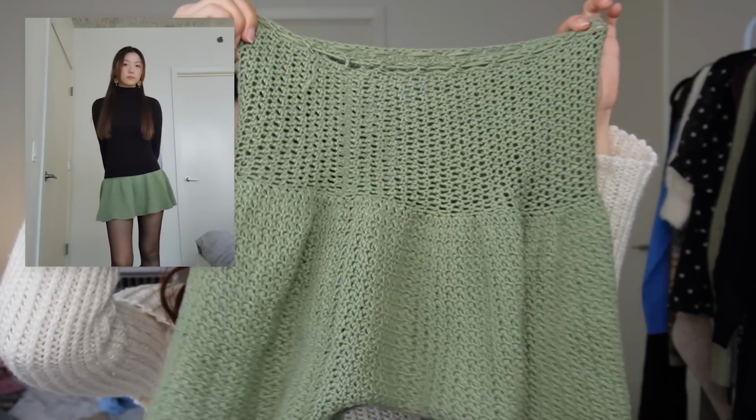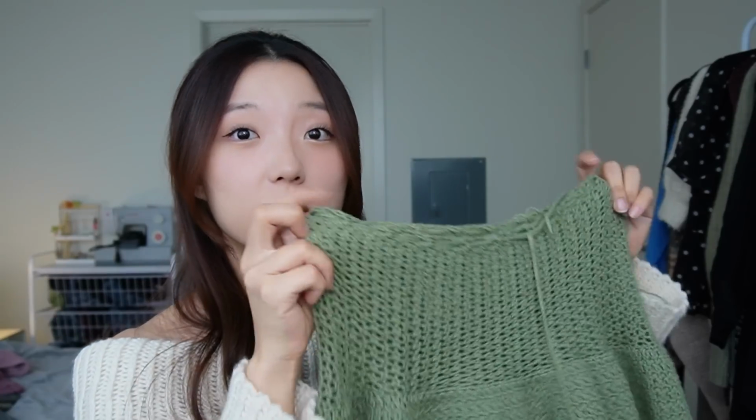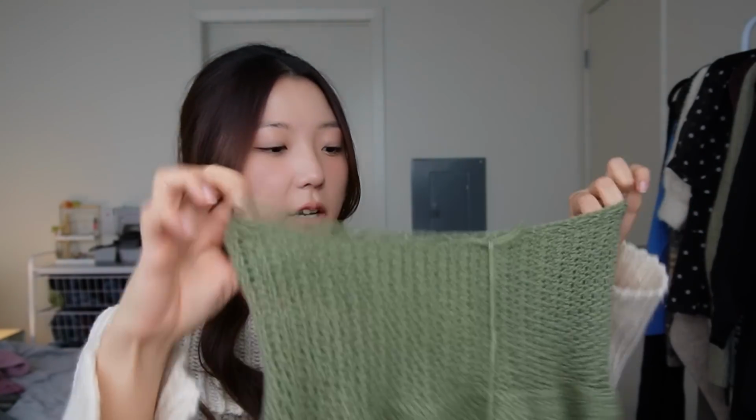However, the matching skirt, I do wear very often. This is the first skirt pattern that I ever made. This is the first skirt that I've ever made, period. And I love it. I'm so proud of myself for this pattern. I think this pattern was genuinely amazing, fantastic, beautiful, great. I'm really genuinely so proud of this skirt pattern.